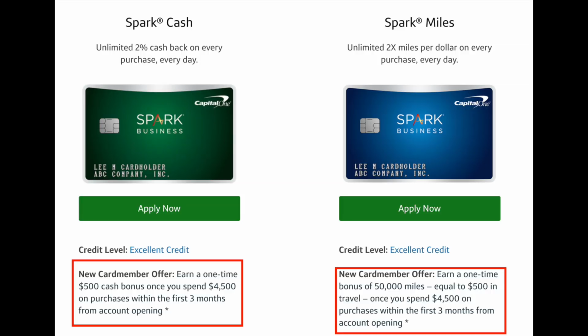And I'm going to tell you no, you shouldn't go for it, because the offer is usually $500 or 50,000 miles after a $4,500 spend. So this offer has a higher spending requirement for the first tier compared to the usual offer. So if you weren't considering this card when it had a $4,500 spending requirement, why would you consider what now has a $5,000 spending requirement? That just wouldn't make any sense.